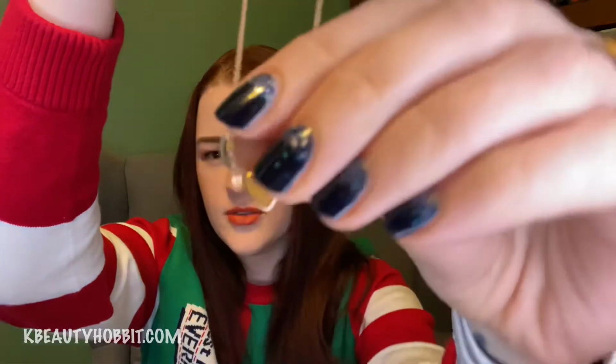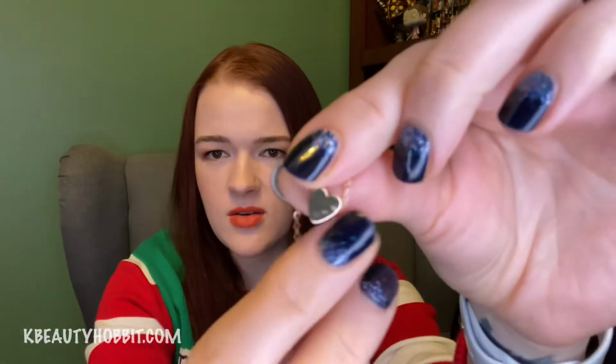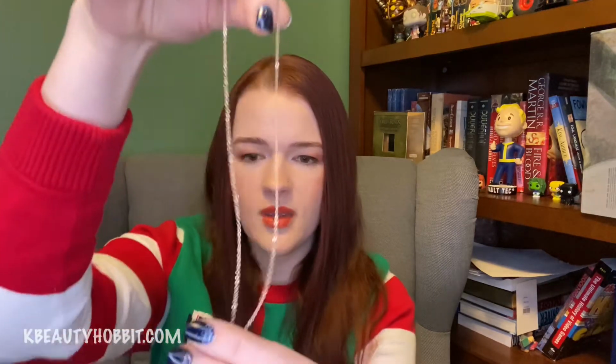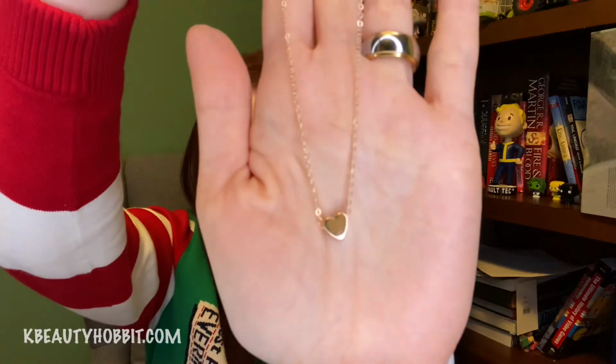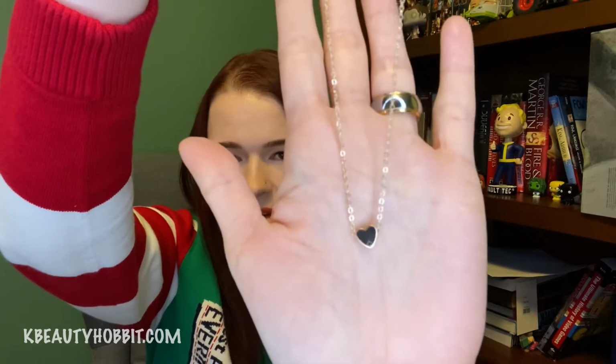Mine, however, if you can tell, see if I can focus it, mine is scratched a little bit on one side, but not the other. So I don't know what the quality control is like for this stuff. It's probably very, very affordable, and the quality matches the price in this case probably, but it's not bad. It's very light. The chain is adjustable.